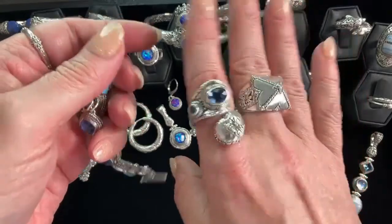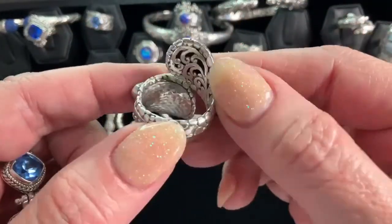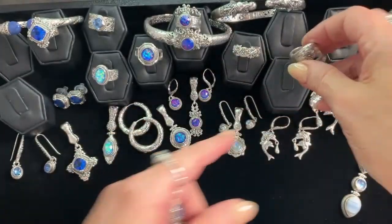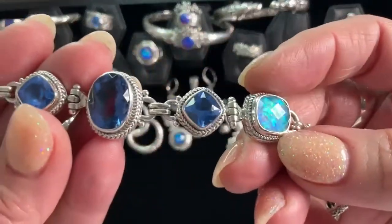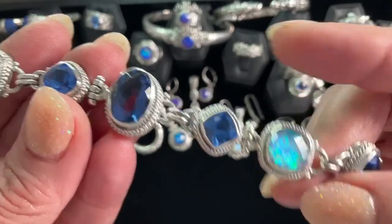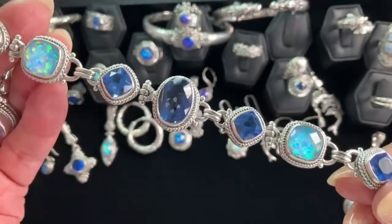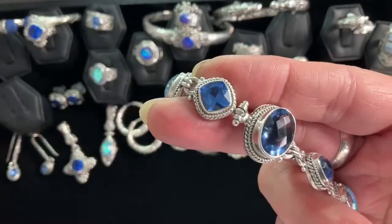And we had a question, how do they make the blue quartz? Is it a natural stone or color change? Okay, so there's different blue quartzes. This particular blue quartz is lab created blue quartz. They take a seed of a blue topaz and they grow it in a lab. So you'll get a lot of color variations and shading with that too.